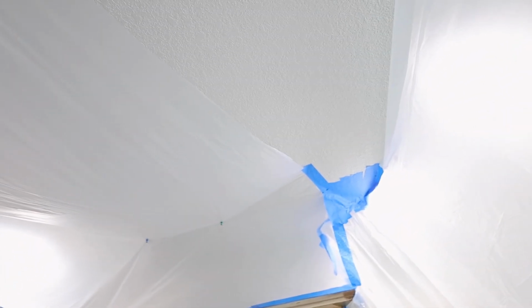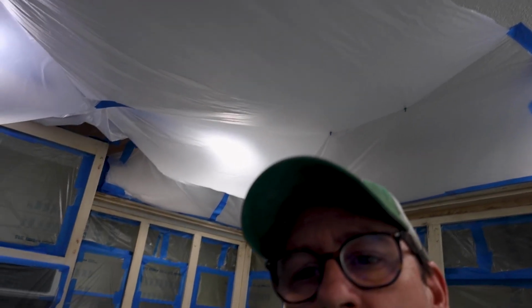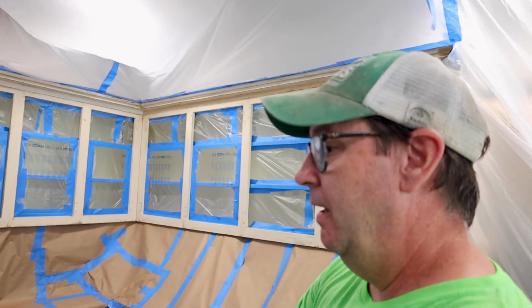Wait. Yeah, see, she waved. There you go. Yeah, that's what we're gonna do. You guys here, just look up. She's got this cool tent thing working here. Ran out of plastic. We did run out of plastic. You know what the most expensive part of this whole remodel has been? Tape. Tape, yeah. All this blue tape. Yep.